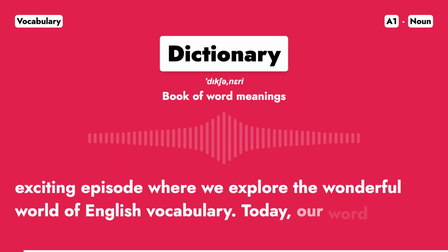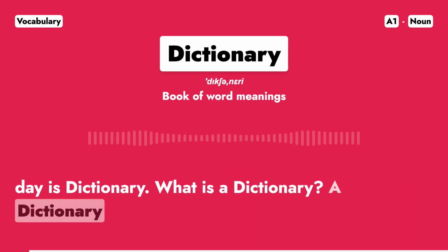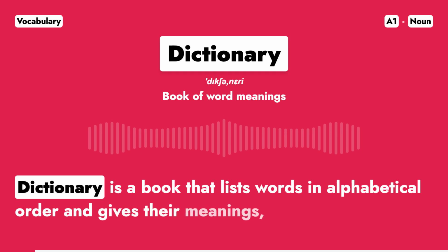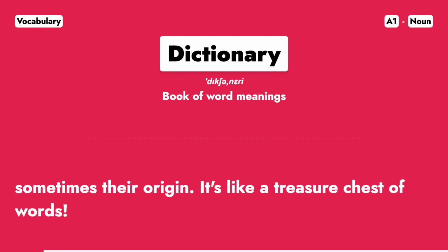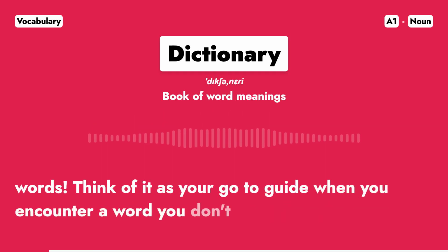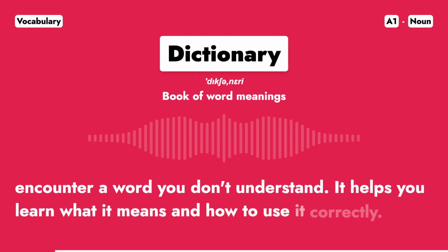Today, our word of the day is dictionary. What is a dictionary? A dictionary is a book that lists words in alphabetical order and gives their meanings, pronunciation, and sometimes their origin. It's like a treasure chest of words. Think of it as your go-to guide when you encounter a word you don't understand. It helps you learn what it means and how to use it correctly.